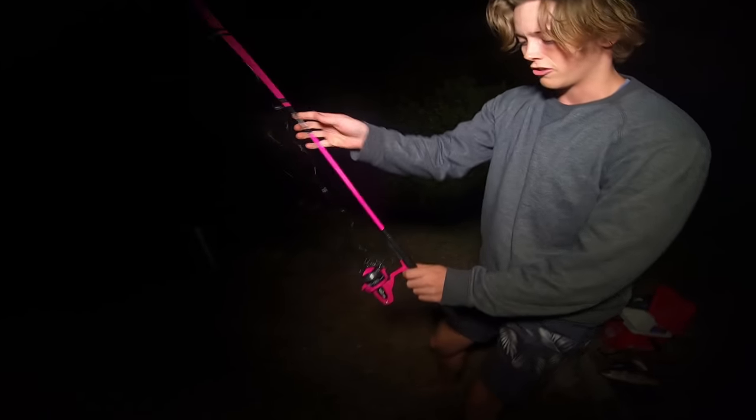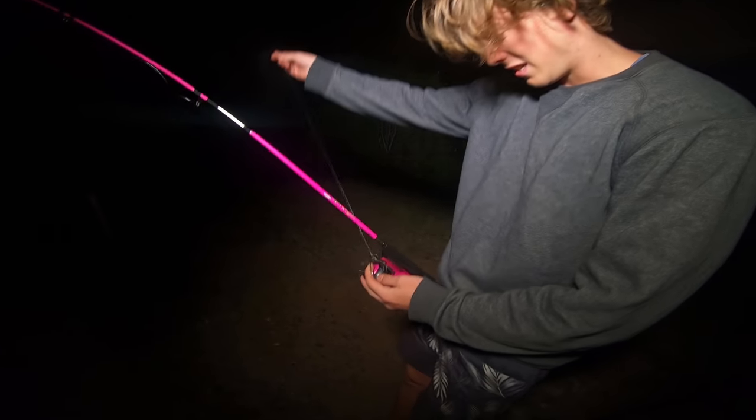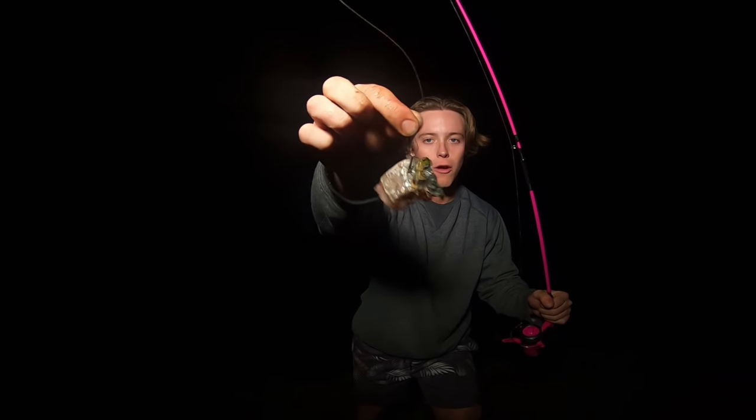Oh no, it's dropped it. Thought I was gonna have to hand fight this thing. Like, I was literally just sitting there and it just goes and bird nests my bloody, oh no. Goodbye, Pinky. I think that's the end of Pinky. Guys, you wouldn't believe it. Pinky's coming through with the goods and she's untangled herself. We're ready to go. New bit of bait.